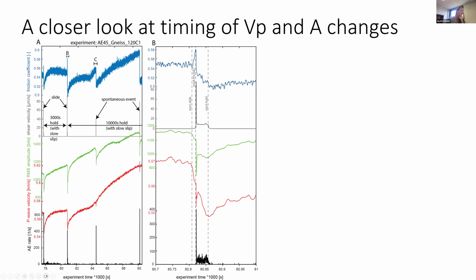This panel in the middle here is zoomed in on one of the slides. When we look at the timing of things, when we start sliding, you see friction coefficient increases. And during that time, RMS amplitude as well as P-wave velocity start decreasing already. There are pretty much no acoustic emissions yet at that time. Then once the sample really starts to slip, you see that spike in slip rate, which is when the peak friction decreases and it goes towards a sort of steady state.